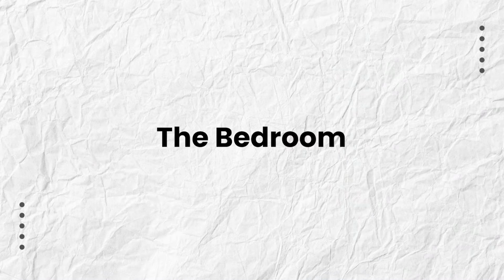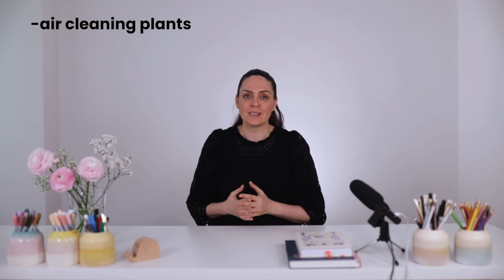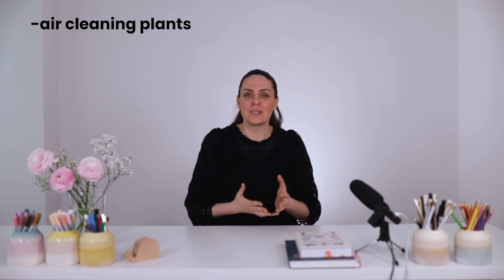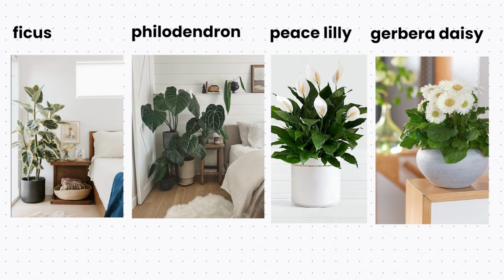The bedroom. Technically, you can use any plants you want in the bedroom because this room generally gets more natural light than other rooms in the house, but you might want to consider plants that contribute to the quality of your sleep. The first category of bedroom plants is plants that clean the air. Theoretically, all of them do, but some of them do a better job than others. Plants you might want to consider are the peace lily, the philodendron, the ficus, or the gerbera daisies.